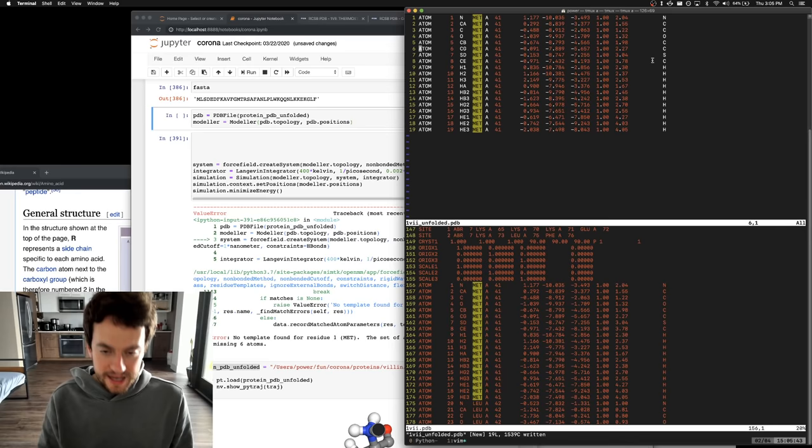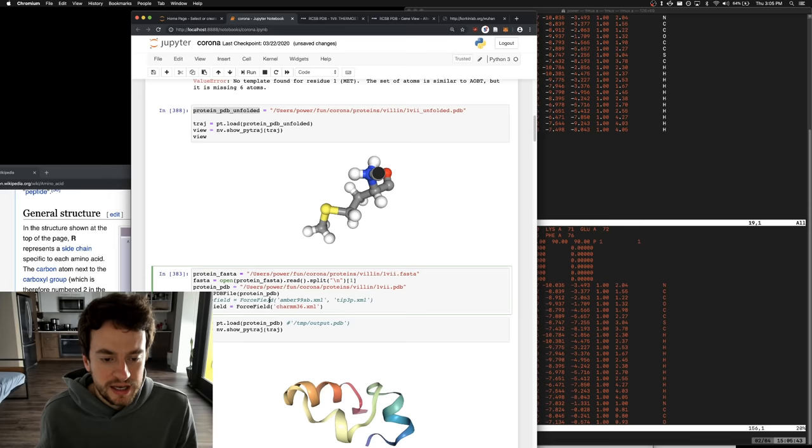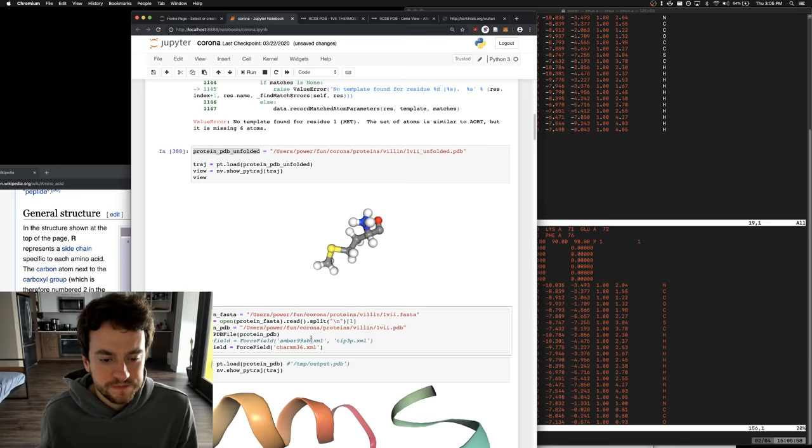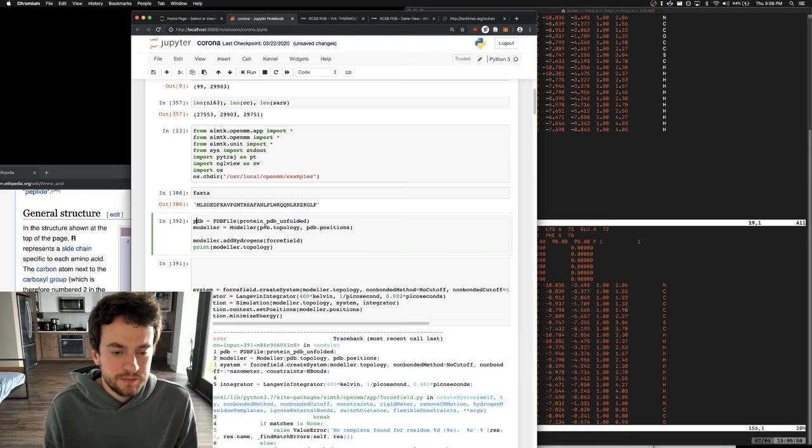Let's just get the add hydrogens up. That's with respect to a force field. So we're gonna need a force field. We can use Amber or we can use CHARMM. They're both high quality force fields in here.